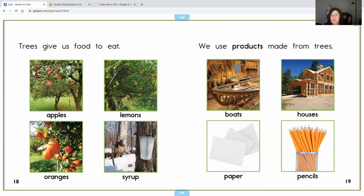We use products made from trees. We can make boats with the wood from trees. We build houses. We make paper from the wood of trees, and we make pencils from the wood of trees. But these products are things that we need to reduce and not use so much of. So that way we save the environment and we don't chop down so many trees.